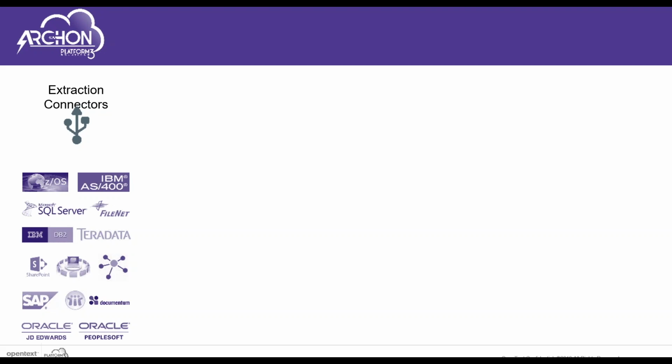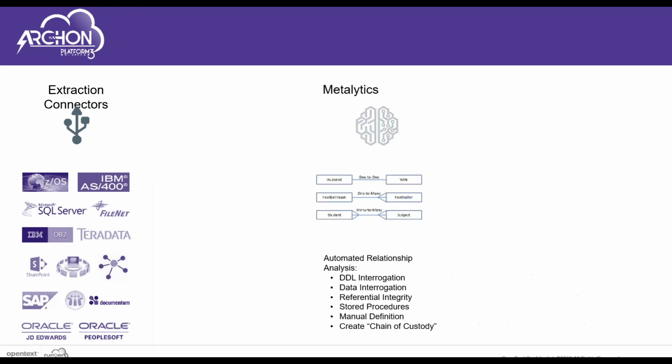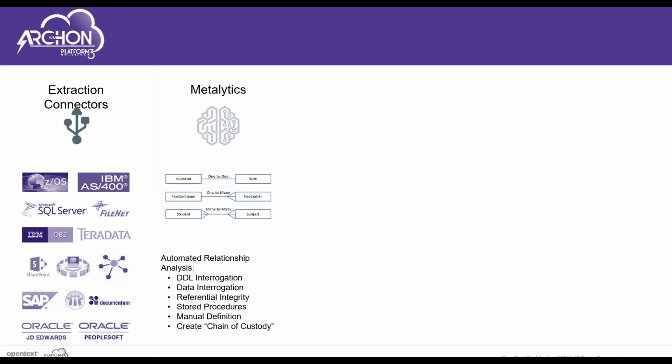So the first thing we do is we integrate with the source systems. As I mentioned, we've done thousands of decommissioning projects or applications, so we build a lot of connectors. Once we connect to those source systems, we run a tool called our Metalytics engine, where essentially if we can get access to the data, we can essentially reverse engineer the data relationships within that application. So you don't have data dictionaries, you don't have documentation, you don't have the subject matter experts, they've all left the building. As long as we can get at the data, we can tell you what your data is, how it's related, and to some degree where it's used as well.